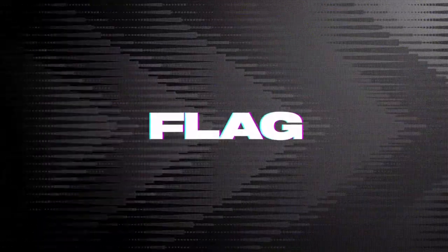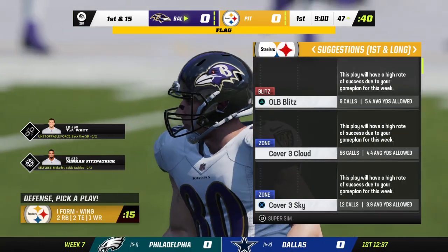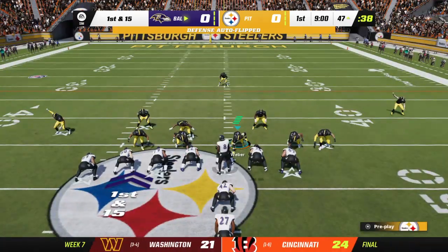Now some movement before the snap. And we'll hear from our referee for the first time this afternoon. The false start backs him up 5. 1st and 15.